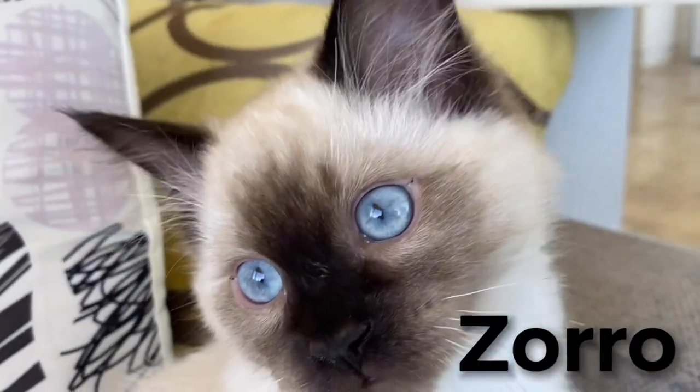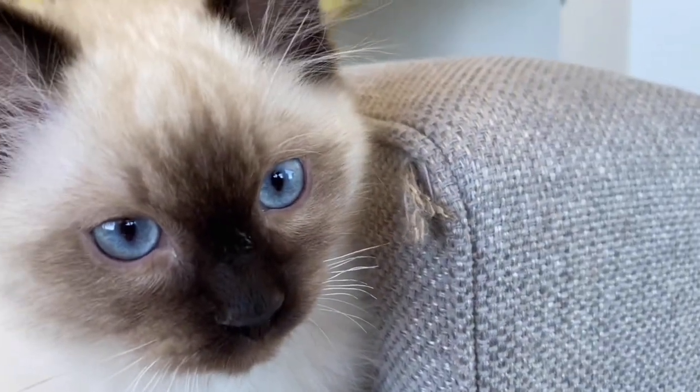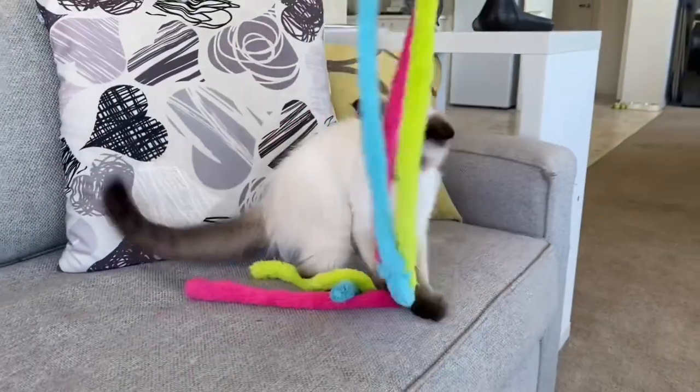This is Zorro the kitten. Zorro is a ragdoll, and so he has blue eyes. Ragdolls are friendly and loyal like dogs and love being around humans.